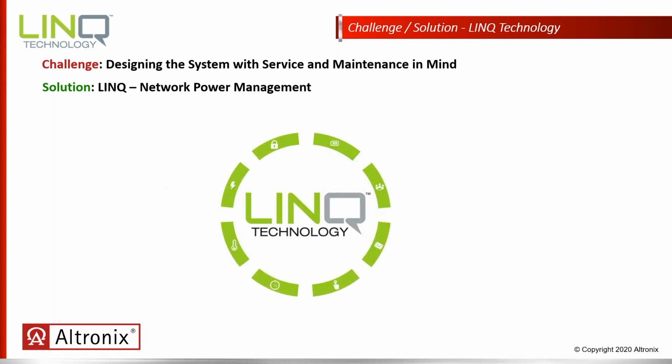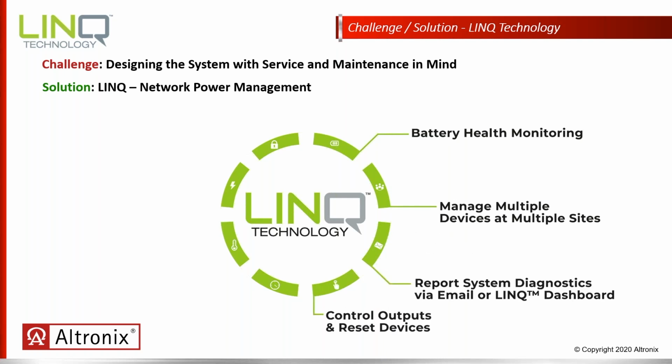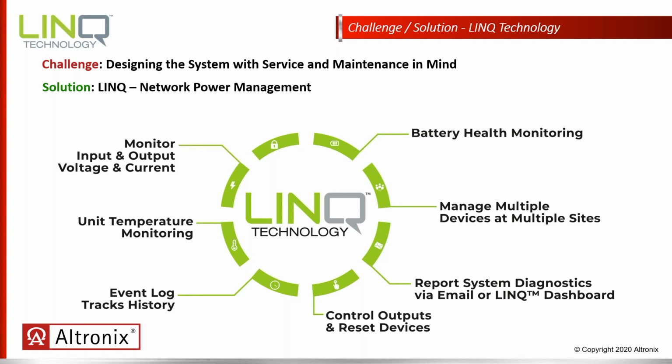And Link technology is going to allow you to monitor input and output voltage and current draw. It offers battery health monitoring with battery service reminders. So we can say, hey, a year from now, 2 years from now, 3 years from now, send an email notification to the facility manager that it's time to maintain or address his batteries and his enclosures in the field. We can control outputs and reset devices and receive real-time diagnostic notifications. Link technology has been penetration tested by TrustedSec and is cyber secured.